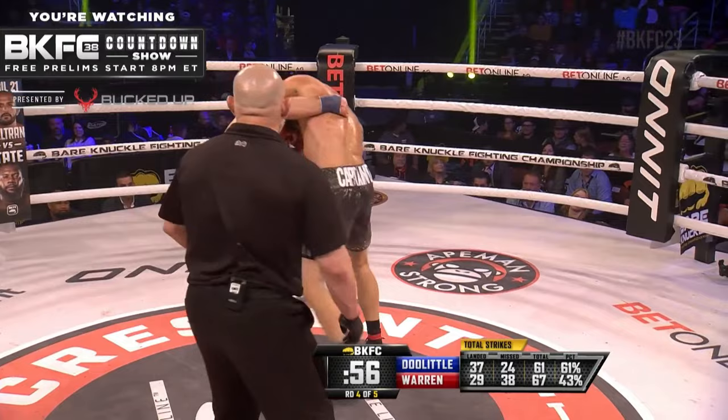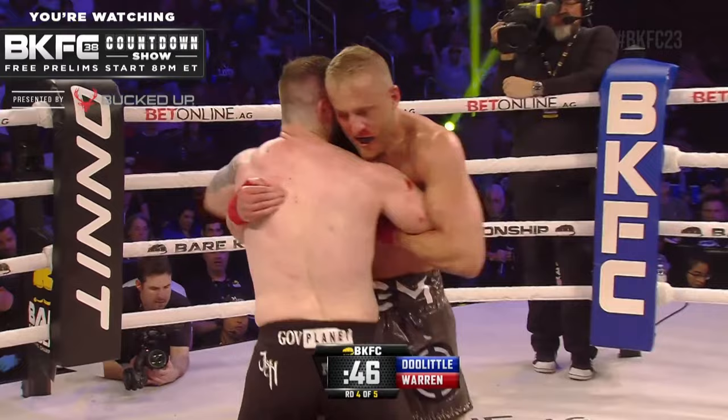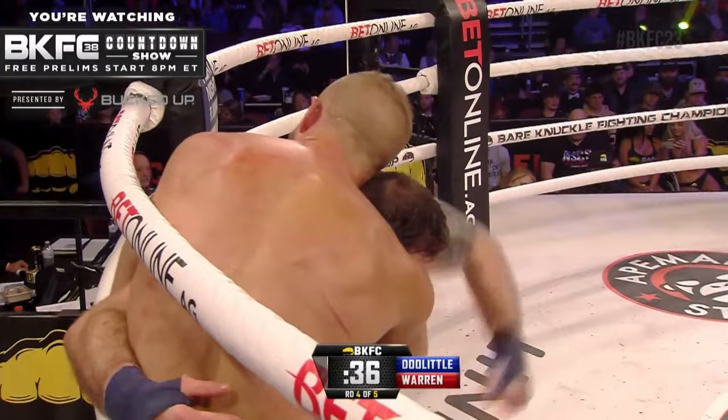Again, the double overhooks from Jared Warren. He is so smart with that in this fight, getting out of the clinch. Absolutely, he's done a great job. When Doolittle thought he would be doing his best work, he's really not able to do right now. Doolittle continuing to throw, uppercut to the body from Warren as he's driven with his back against the ropes. 35 seconds to go, round four.